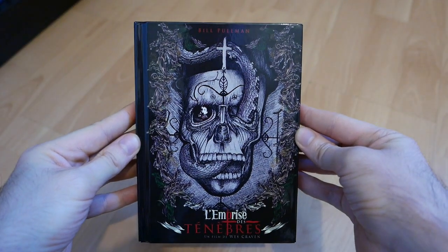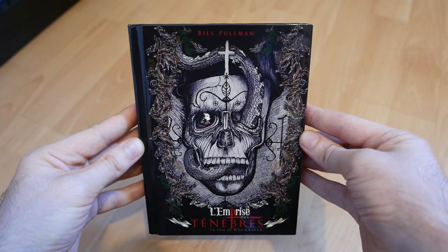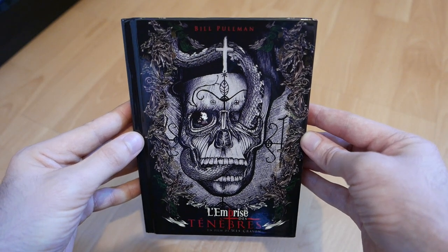Kicking things off with one of the most impressive looking Mediabooks I now own, and that is the release of The Serpent and the Rainbow from 1988, Wes Craven movie. In a beautiful looking cover, absolutely gorgeous. Very happy with this one.